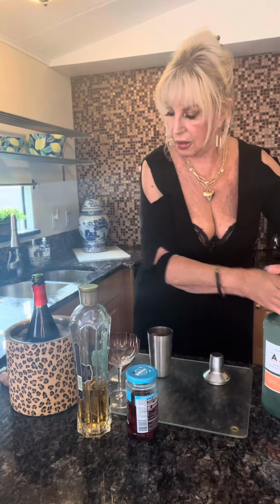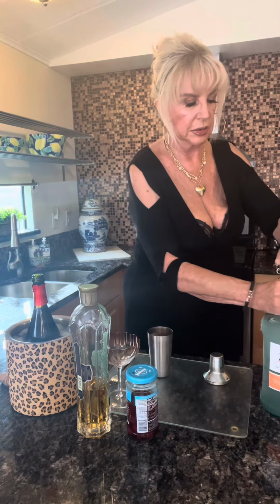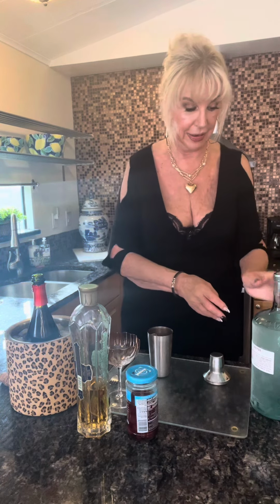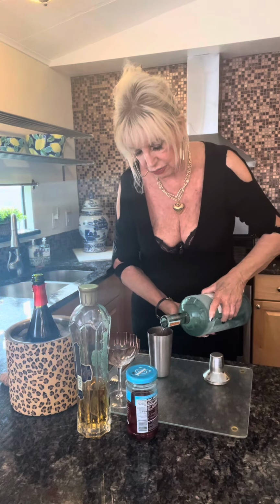Now, you'd think, with all the preparation and all the organization that I have had, that I would have brought a shot glass. I am really lacking. So I'm gonna eyeball it today. We're gonna start out with vodka. Yeah, I finally found some of my Reyka. I'm gonna do 1, 2, that should be about an ounce. And we'll see when we get it in the glass. We can always mix more.